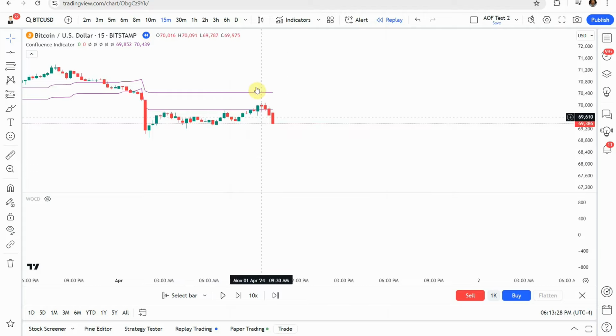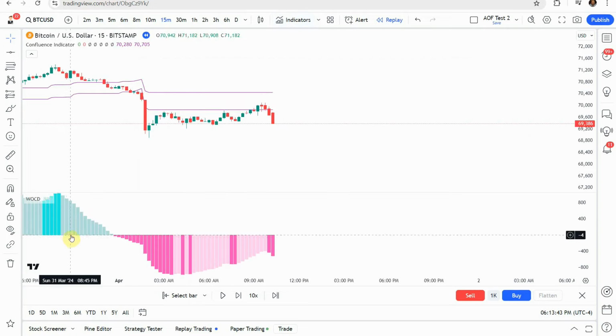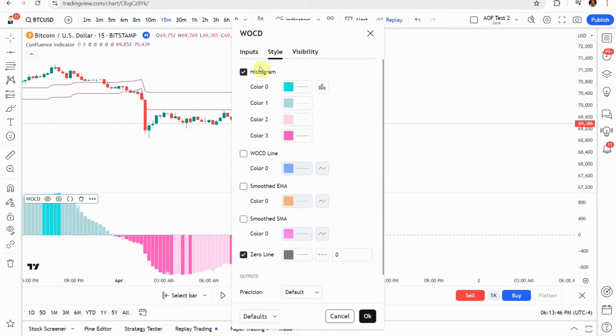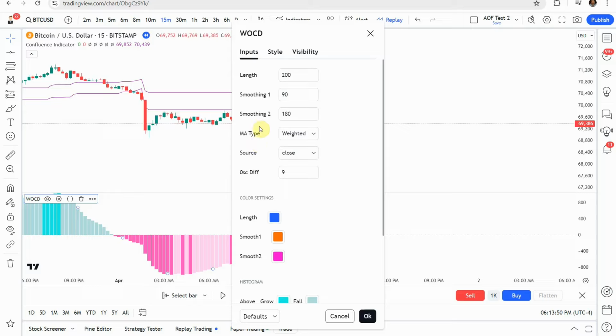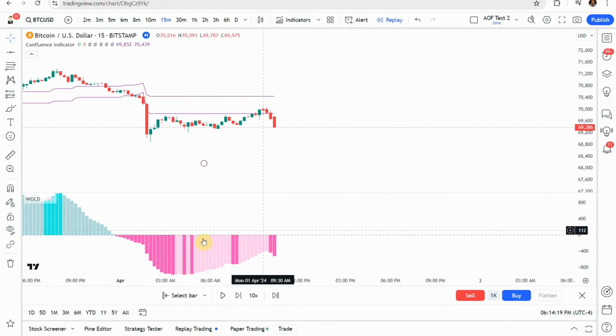The next indicator you will add to the screen is going to be the weighted oscillator convergence divergence indicator, this one right here, also known as the WOCD. Click on that and add it to the screen, and jump into the settings as well. In the inputs, we will change the length to 200, smoothing 1 to 90, and smoothing 2 to 180. Make sure that the MA type is weighted, the source is close, the oscillator difference is 9, and then jump into the styles. You'll want to turn off the WOCD line, the smooth EMA, and the smooth SMA, and then click OK. It should look as I have on screen now.